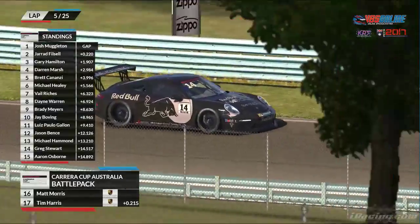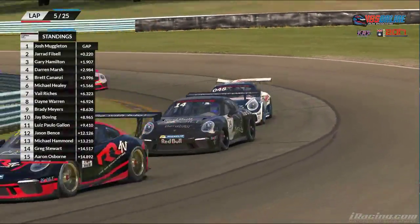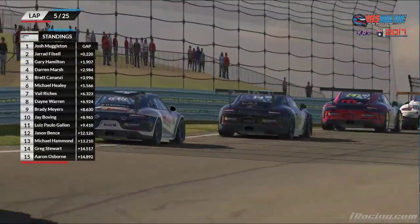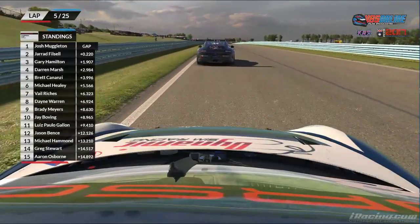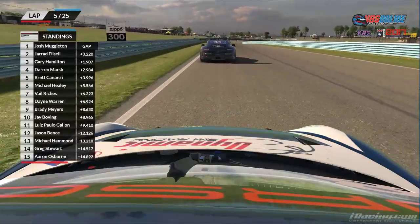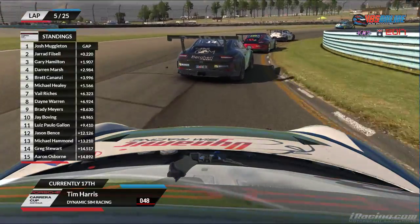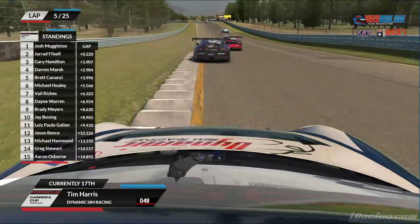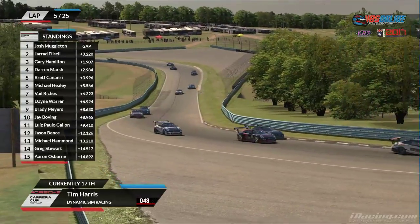Looking back to that battle we were talking about earlier, Tim Harris is trying to get through this pack after his spin earlier. Just a wall of cars. It is hard when you're the rear car in the train. I think he's got a bit of straight line speed damage, but you can't throw it in as deep because if you go slightly too far into the corner, you might collect the guy in front of you who you're passing. So when you're in this sort of train, you've kind of got to just find a spot. As I say that though, Aaron Osborne gets very loose on the exit of the hill, and that gives Matt Morris the opening.